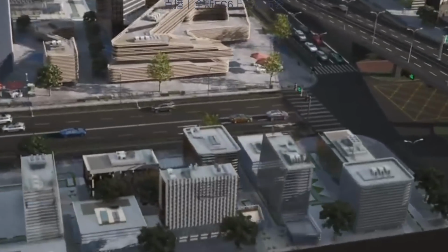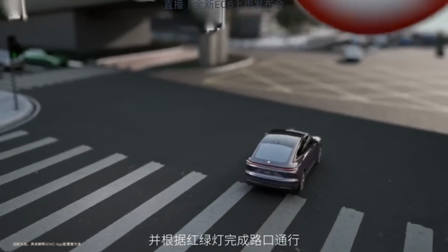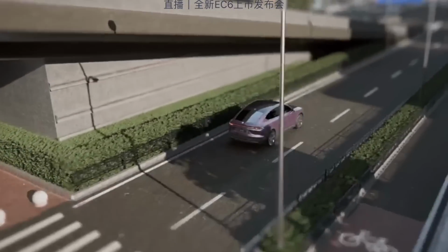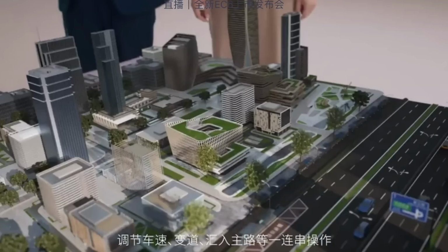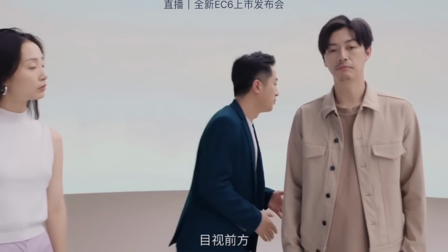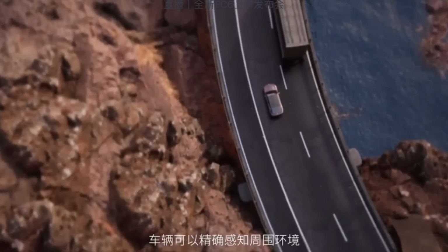And then they got this very cool transition which shows a NIO activating NOP Plus and doing an unprotected left turn by itself using NOP Plus. And that's apparently one of the features that NIOs can do right now for NOP Plus. And apart from that, it can enter, exit lanes, speed up, overtake cars, etc. And even though it's so impressive, the guy is like, oh, does this mean that we can, and then they'll say, no. Of course, it's just saying like, you got to keep your hands on the steering wheel all the time. You're still driving the car, etc.